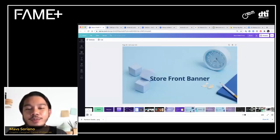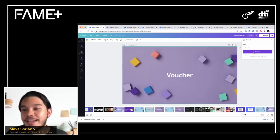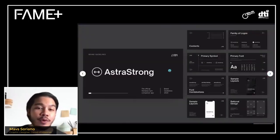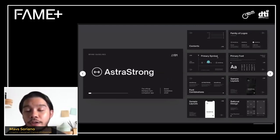And yeah, I think we're done with our to-do list, and I'm gonna go back to my present mode because I'm done with my demo, and I'm just gonna share with you guys some of the resources that we can have in Canva. For example, we already made brand guidelines presentations. So if you guys have hired a graphic designer, there are a lot of brand guidelines presentations that they can use. You can tell them, okay, this is the logo that I want, and you're just gonna replace specific parts of the template.